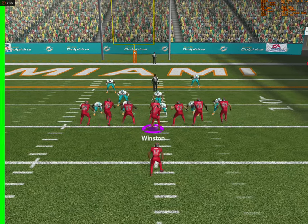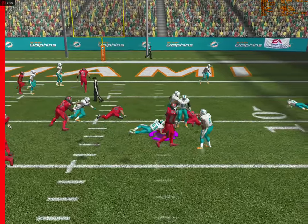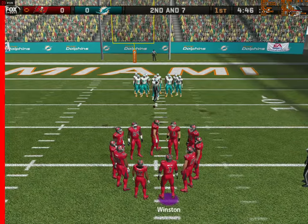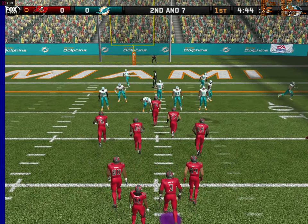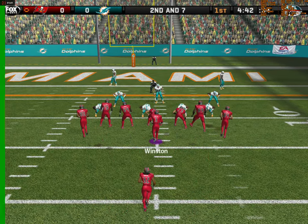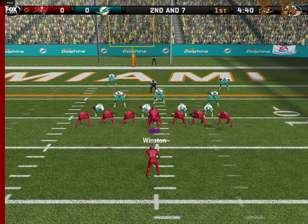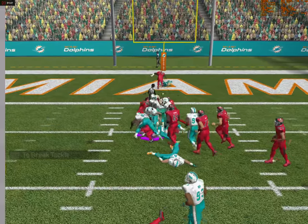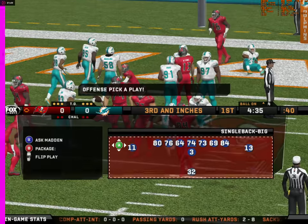Miami lines up in a 4-3. He hands it off. Number 58 comes up to make the play. At the 11. 11 yards to the end zone. Ball on the 11-yard line. Stay at home. Miami goes with a four-man front. Is there on the stop at the four.